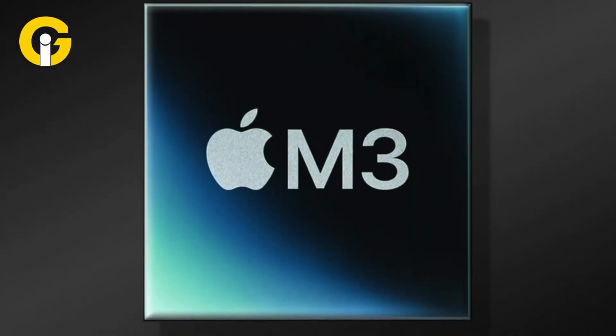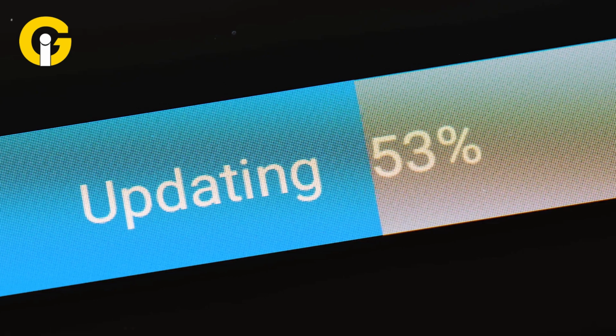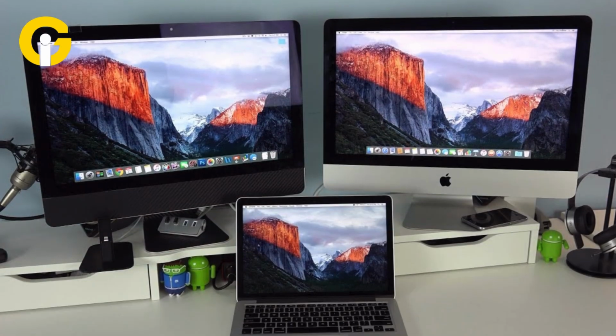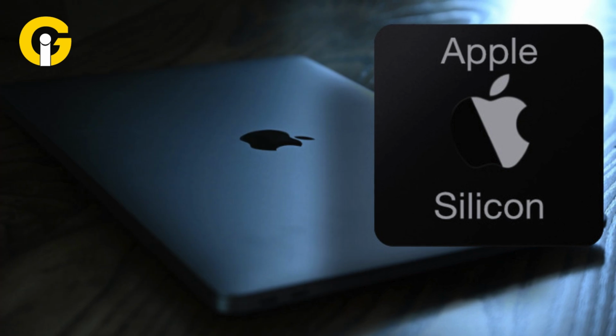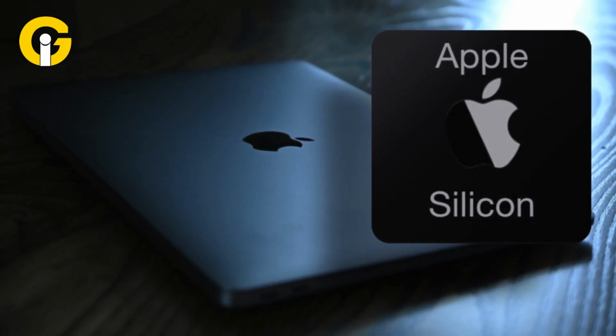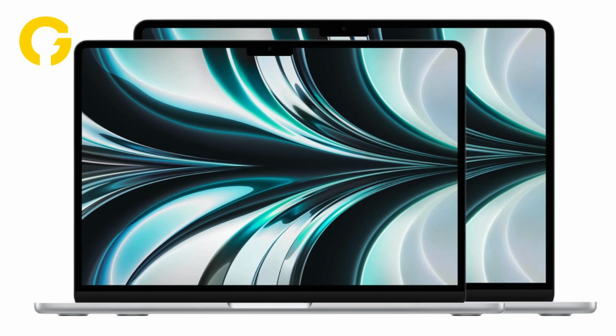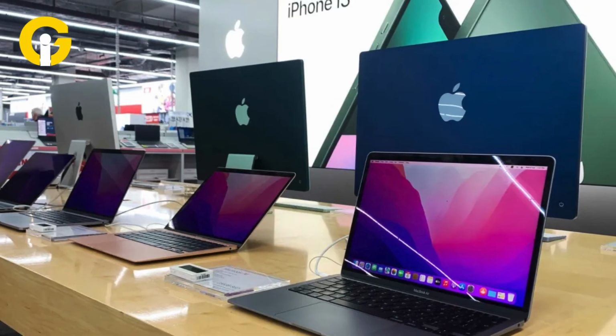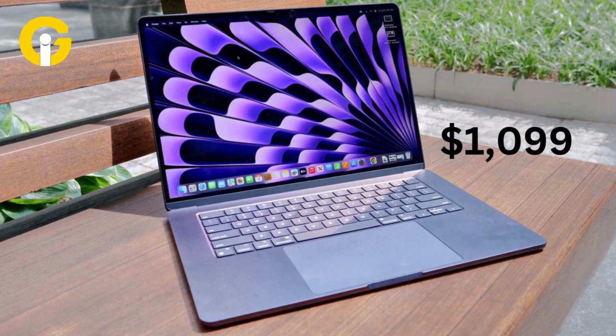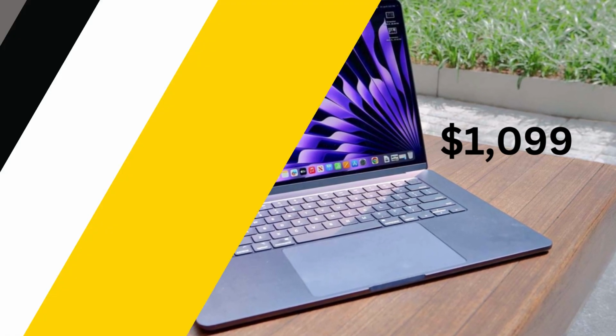The introduction of the M3 chipset marks the most significant update for these notebooks, aligning them with the latest MacBook Pros and 24-inch iMac, all of which transitioned to Apple's latest silicon at the end of 2023. Both new MacBook Air models are now available for order on Apple's website and other retailers, starting at $1,099 with in-store availability set for March 8th.